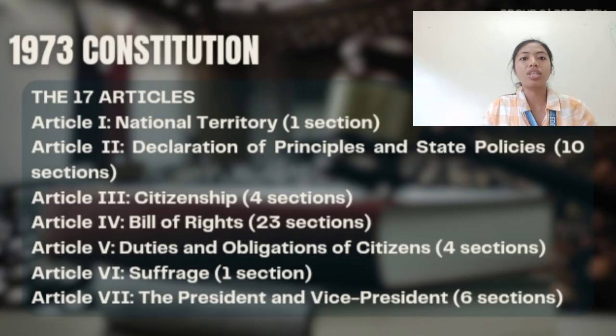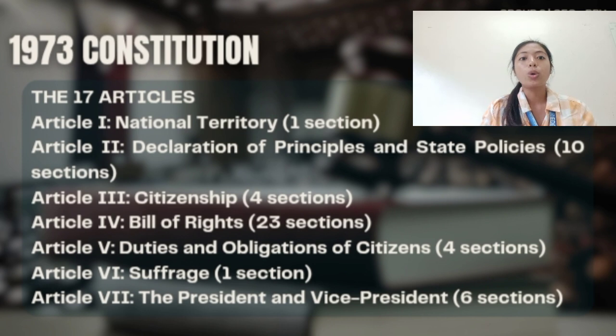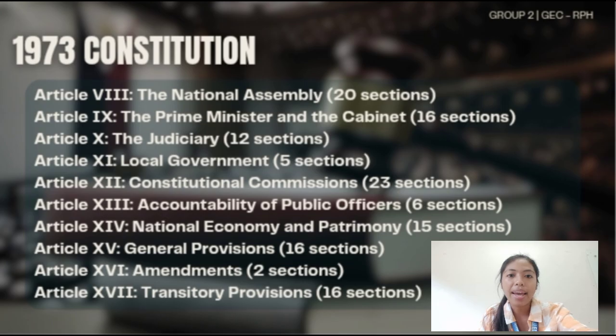So next is Article 7, the President and Vice President. It outlines the roles of executive officials, but because of constitutional amendments and martial law, the lines between executive, legislative, and judicial powers were blurred. Now, let's proceed to Article 8.